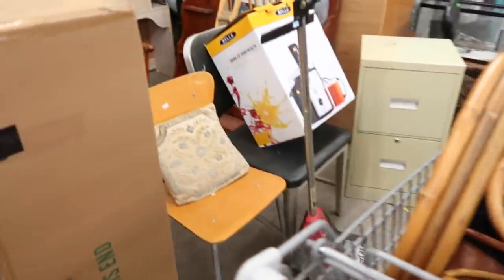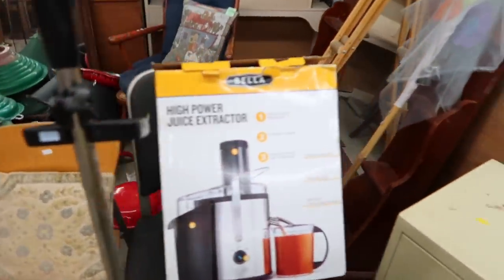Would you like a Bowflex? It's like the whole thing, yeah, in the box. Here's the rest of it. Wow. $100. It's not bad, it's in the box. A juicer.